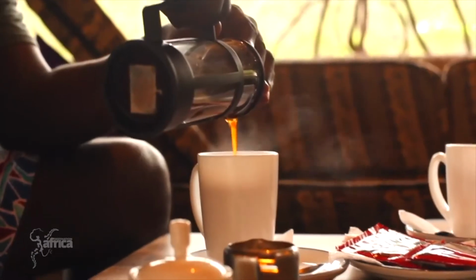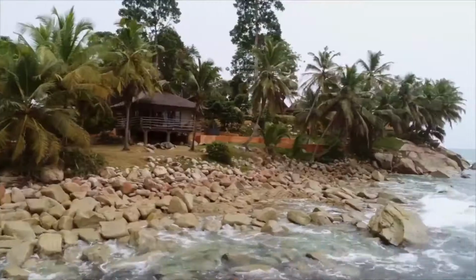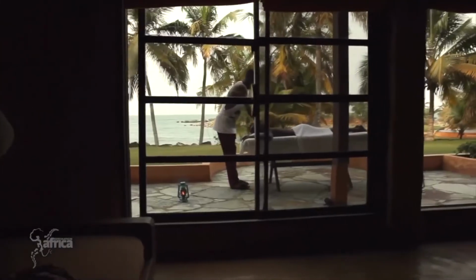Lumun Lodge is one of the best places to go with your friends and family, even your significant other, away from the bustle of Accra. It has very beautiful weather.